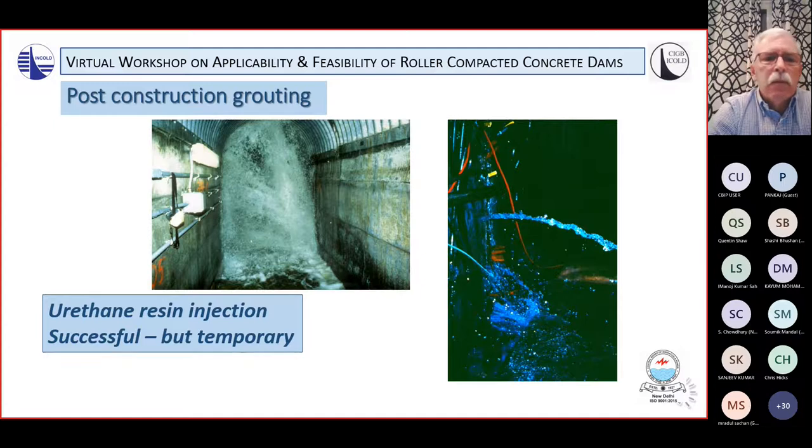Urethane crack injection, for flowing and moving cracks, has initially been successful in reducing leakage, but it's only been temporary. Grouting was ineffective after about 5 years, in part due to crack movement.